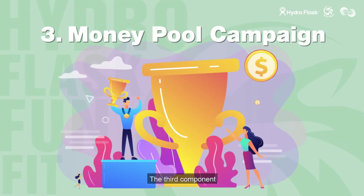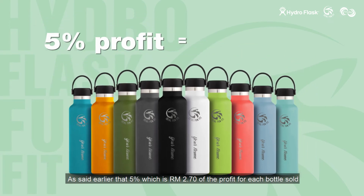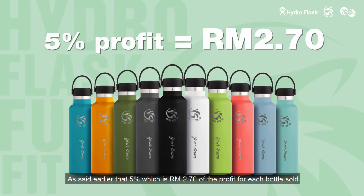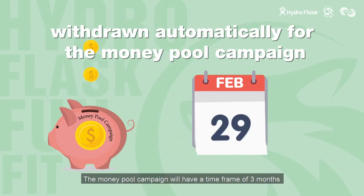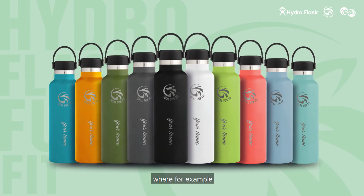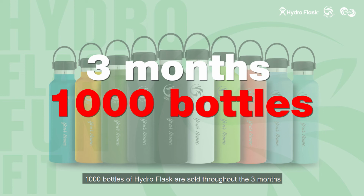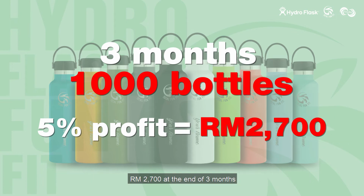The third component, money pool campaign. As said earlier that 5%, which is 2 ringgit and 70 cents of the profit for each bottle sold, will be withdrawn automatically for the money pool campaign. The money pool campaign will have a time frame of 3 months, where for example, 1,000 bottles of hydro flask are sold throughout the 3 months and 5% of the total profit of each bottle will be withdrawn, which will make up to 2,700 ringgit at the end of 3 months.